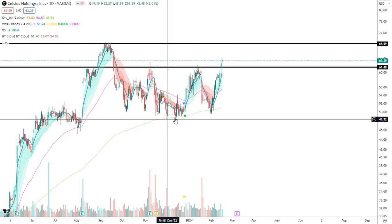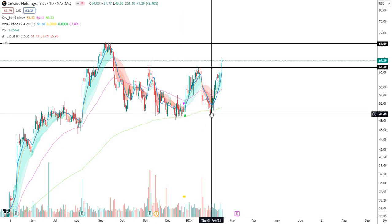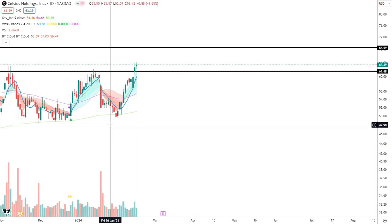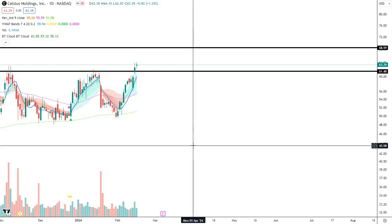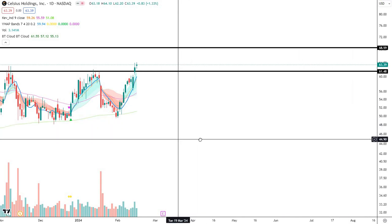As I said, it's held this 200 and tested it pretty well. We got more than one test here. They actually broke down, but it immediately recovered. And basically since that recovery, we've had 1, 2, 3, 4, 5, 6, 7, 8, 9, 10. 10 out of the last 11 days have been green. So it's been very bullish lately.